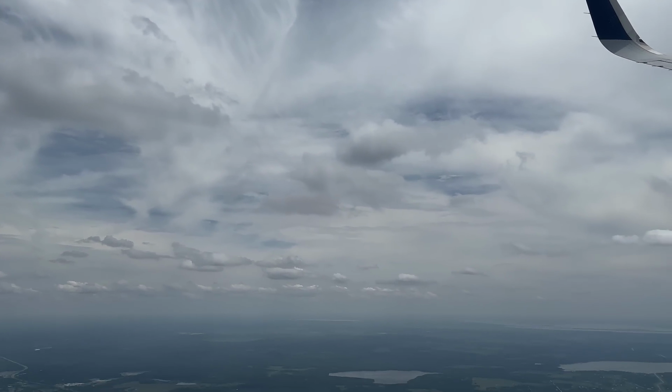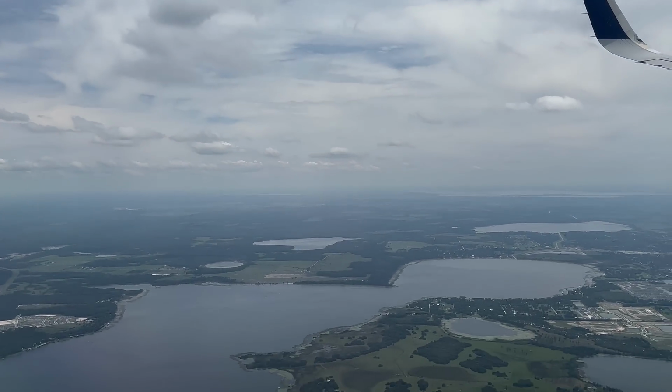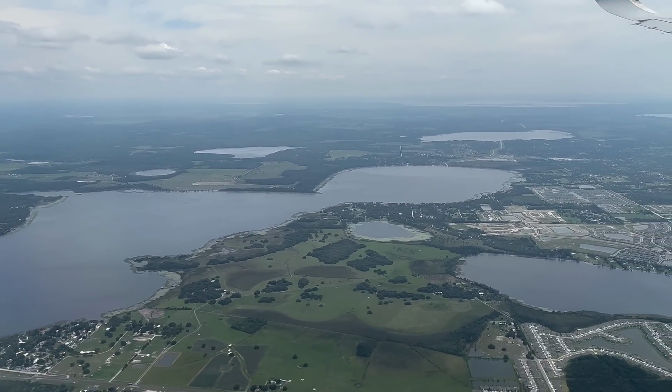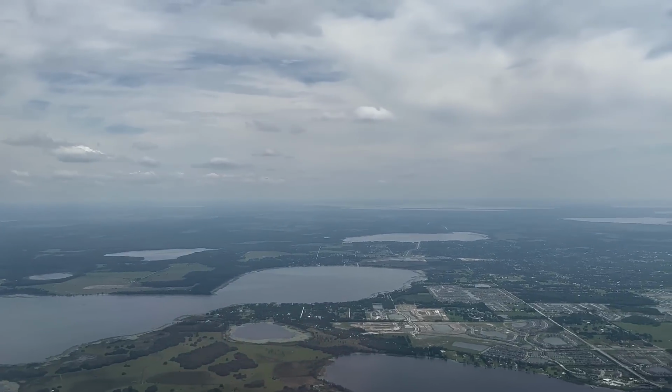While I was filming this, I actually saw a Spirit A320 on approach to a parallel runway, but I wasn't able to capture it on camera. Like I mentioned earlier, having multiple runways doesn't keep me on my toes like the operation at LaGuardia does, with an arrival runway that intersects with a departure runway, and that's it.